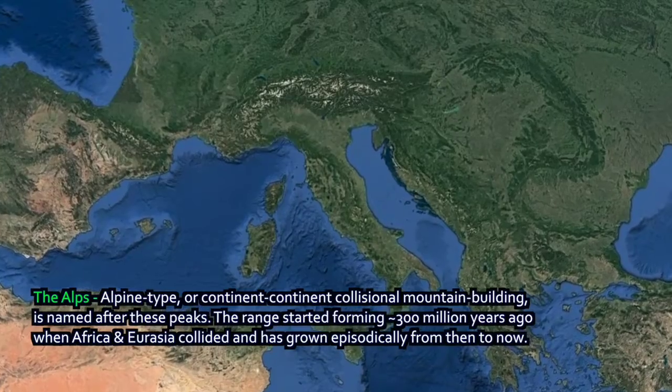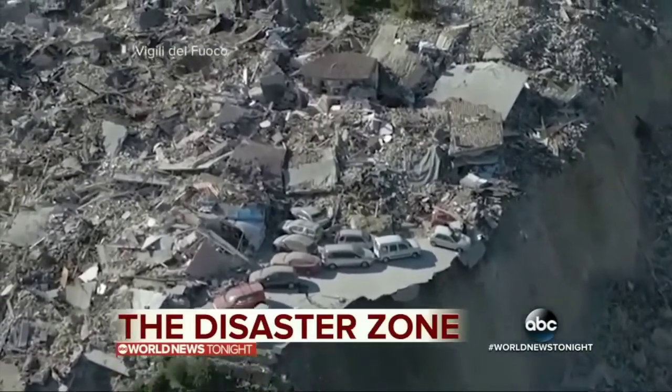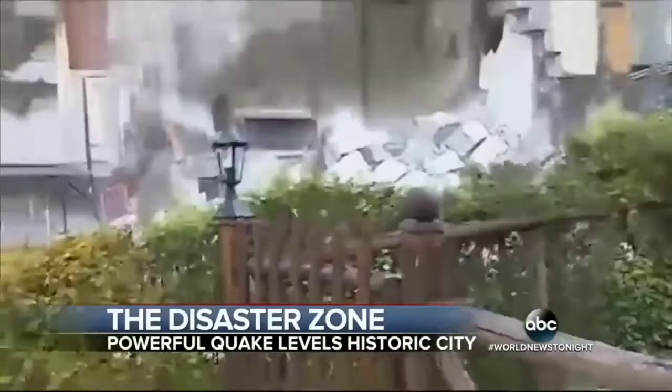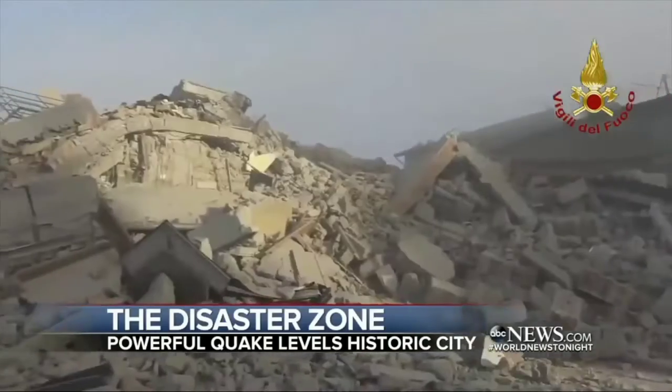Sometimes there's active mountain building, sometimes there's not. And when there is, there's more volcanic activity, there's more earthquake activity. And currently the mountain building is underway, and we see geologic activity in Europe as a result.